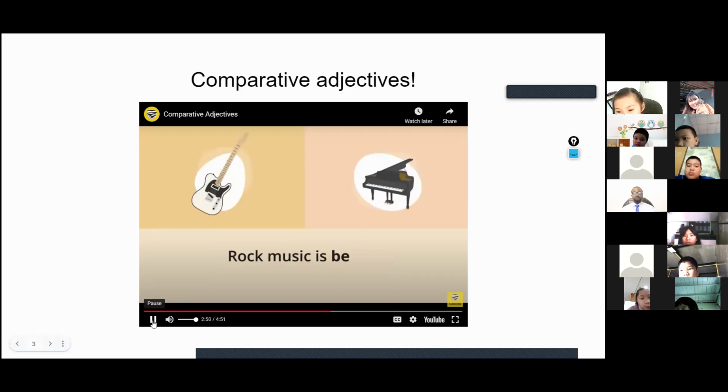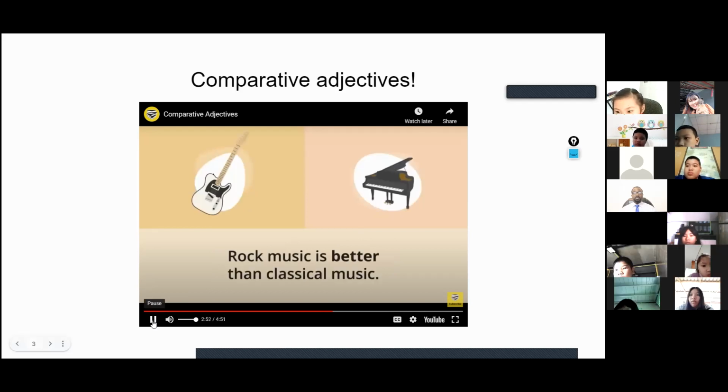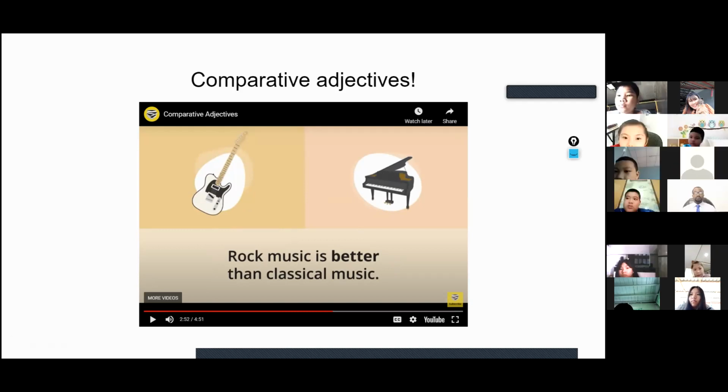Rock music is better than classical music. Okay, let's go again. Rock music is better than classical music. What word is the comparative adjective, please? Anybody? Go ahead. Better. Good pronunciation. So better. Thank you. That was perfect. Thank you so much. All right, let's keep going. Let's do one more.